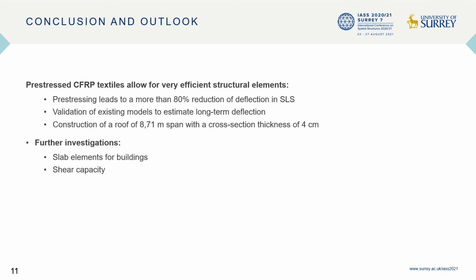Within this paper, prestressed CFRP textiles were used to create very efficient structural elements. For the developed concrete folded slabs, prestressing led to a more than 80% reduction of deflection in SLS. We could validate the existing models to estimate long-term deflection, and a roof of 8.71 meters span, with a cross-section thickness of only 4 centimeters, was constructed. These elements showed a great potential as slab elements for the building industry, but further investigations on shear capacity are needed.